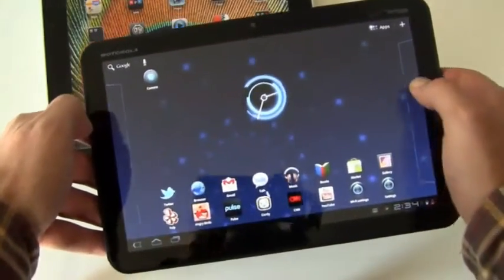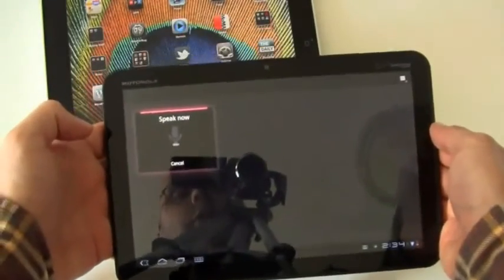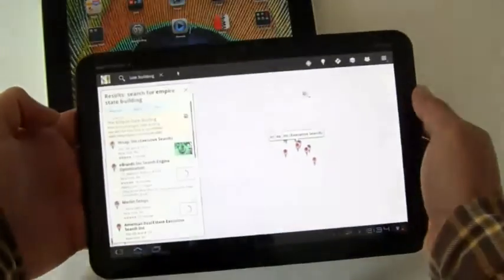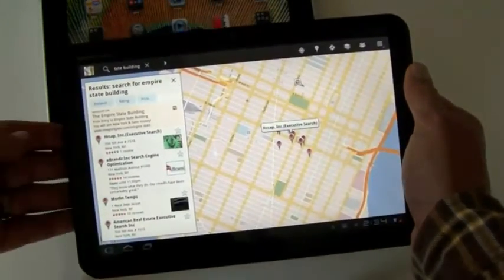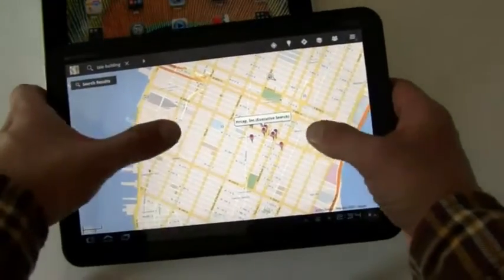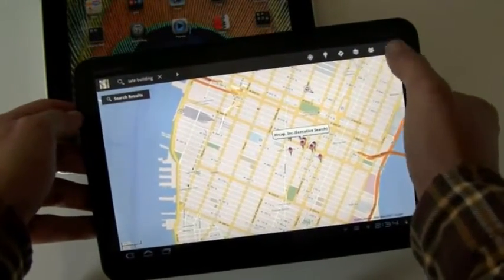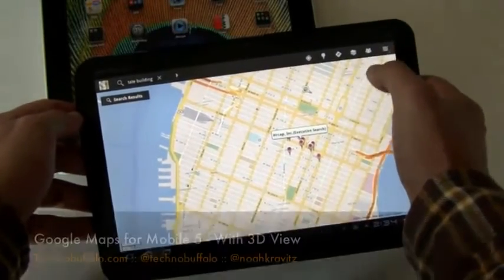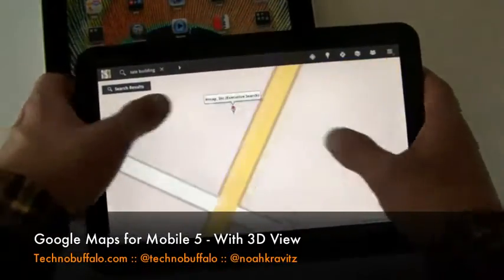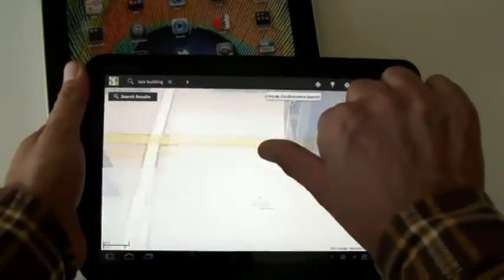We'll show you Google Maps real quick because Google Maps on Xoom is pretty neat. Search for Empire State Building. And so you've got, oh, Tate Building. What? Well, I don't know. Whatever. Doesn't matter. And the new 3D view. Kind of neato on the Xoom.